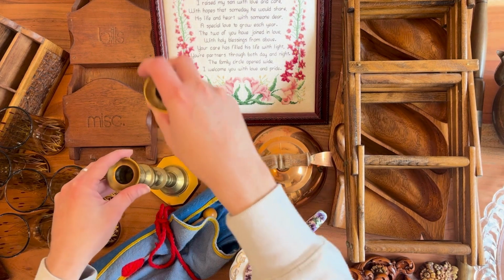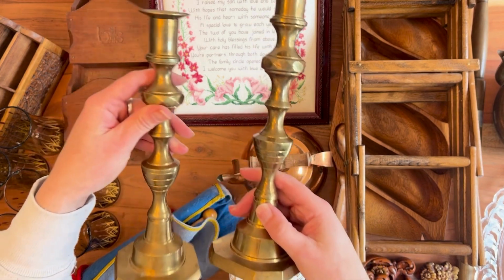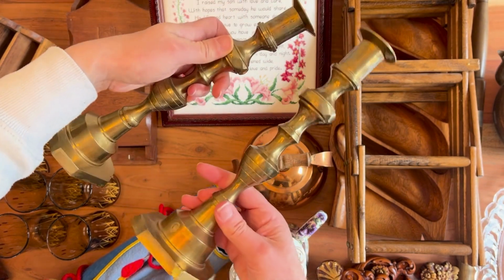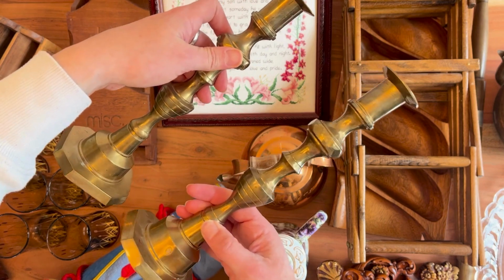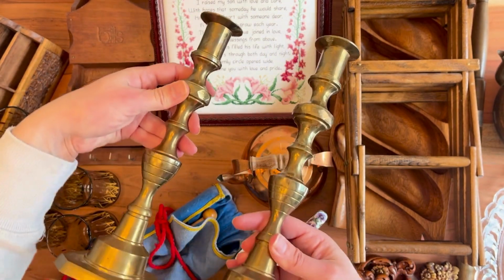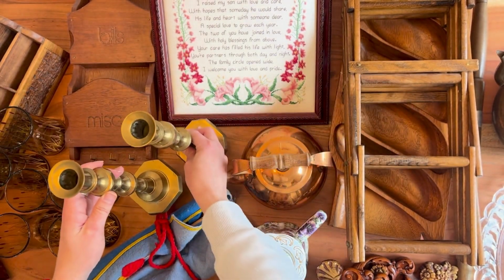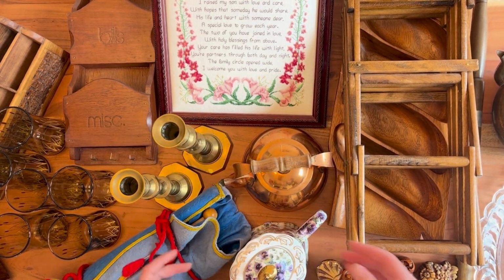I did find, a few days ago, actually maybe a couple weeks ago now, this pair of brass candlestick holders, I should say. And this was $7.99 for the pair. I think it was Value Village or Goodwill, I can't remember where I got these from, but they're super solid, really pretty brass candlesticks. So I was really excited about this find. And I felt like $8 for two of them was a good price. So I was very happy with that.